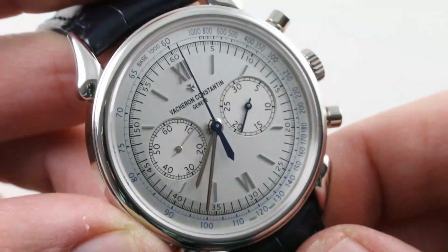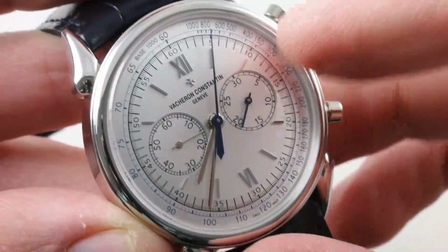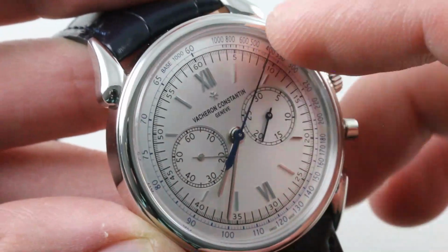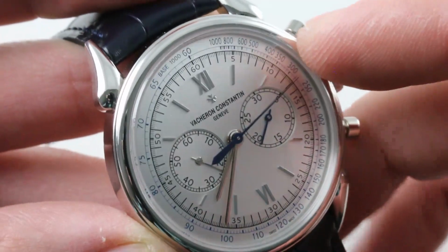Now, when I say opaline, I mean it has a pebbly sand-like texture. It's not a sunburst. It's not a grained finish. It has a little bit of a rusticated, rough sandpaper-like texture, so it doesn't explode. It has a warm glow rather than the explosive character of a metallic sunburst.